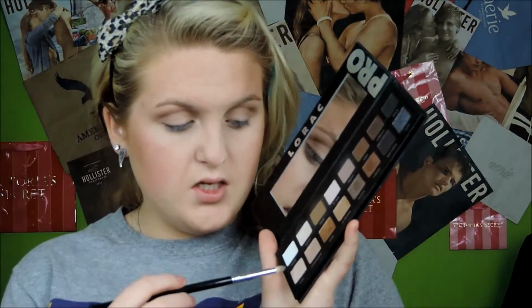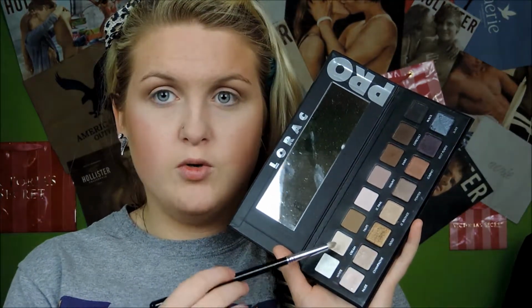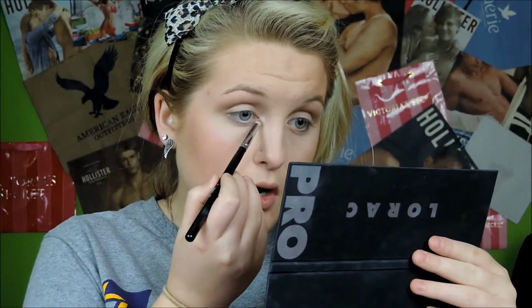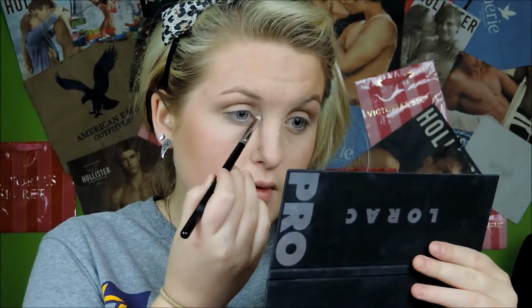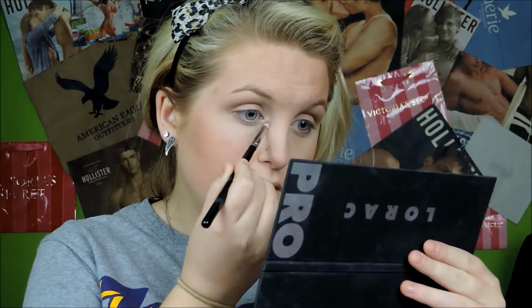I'm going to be taking next my Sigma, can't talk today, pencil E30 brush, and for my inner corner, I'm going to mix Nude and Creme. So, Nude, Creme, and just pop that right on the inner corner. Usually I love the color Nude by itself, but since it's natural and I don't have anything else, I mix it with Creme just to dull it down a little bit.